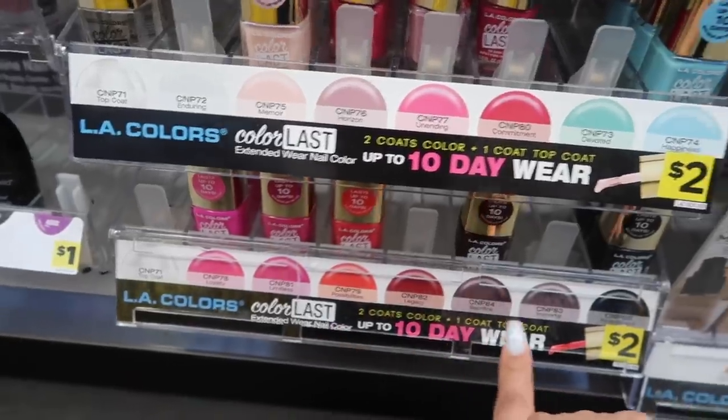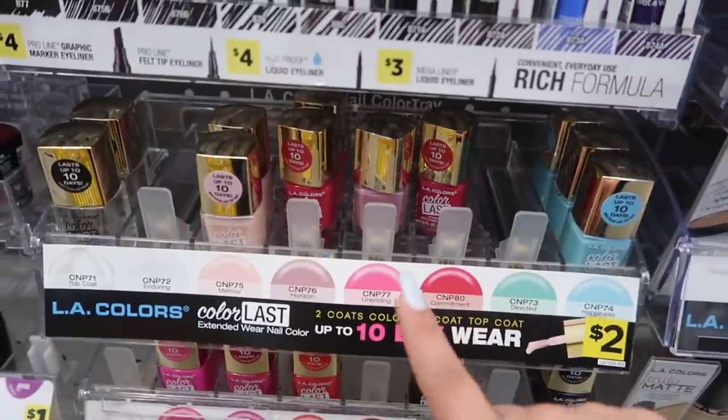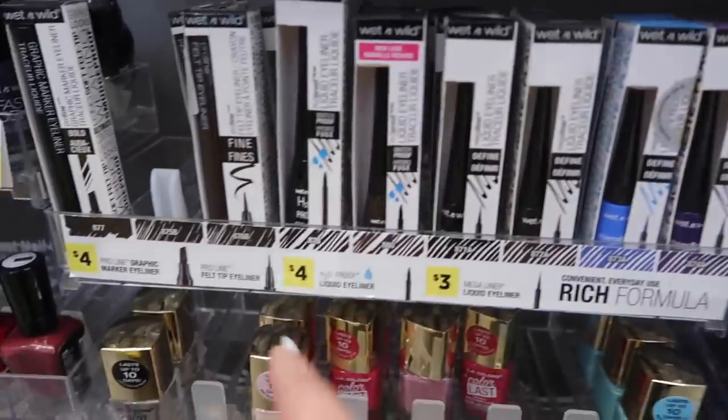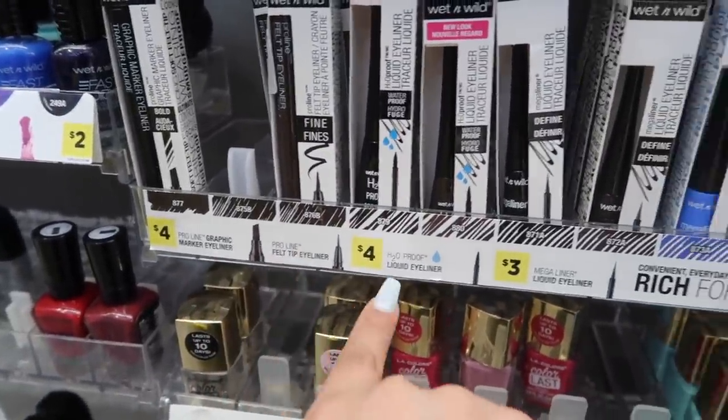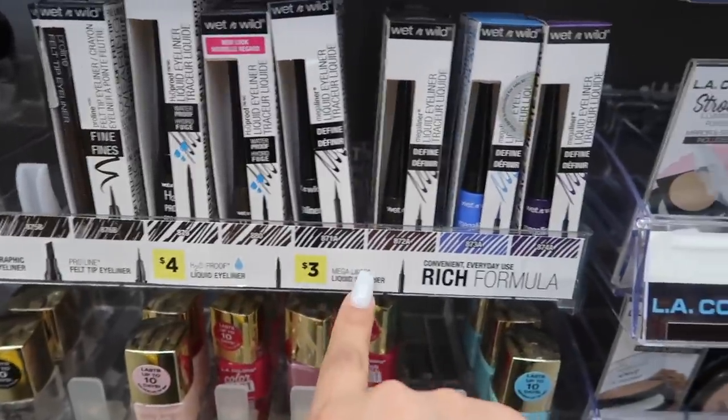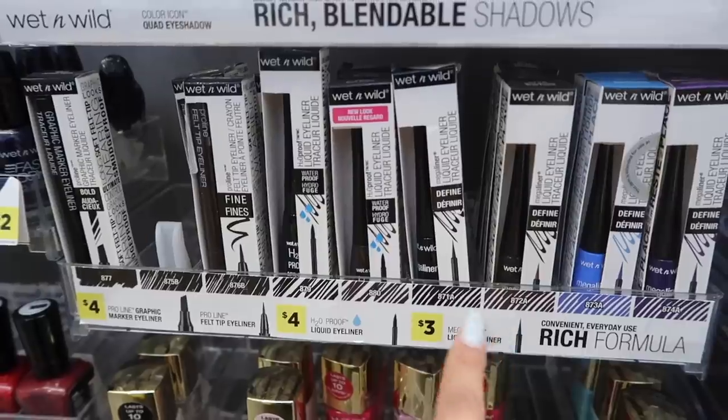They have these nail polishes for $2. And they have different shades. And then they also have eyeliners. Yes, that's what I wanted to test out. So these are the Wet n Wild marker eyeliner, felt tip eyeliner, liquid eyeliner, mega liquid eyeliner. And these are just colorful ones. And they're $3 and $4.